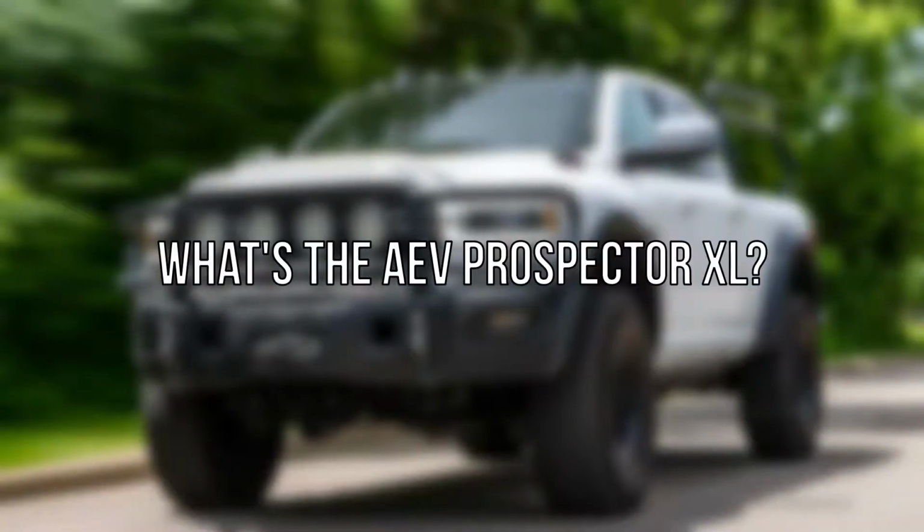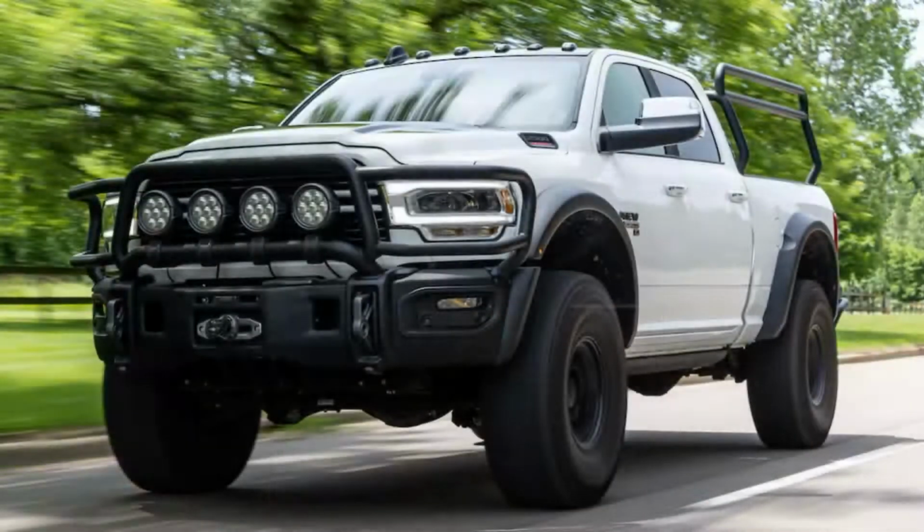What's the AEV Prospector XL? AEV offers two packages applicable to both the Ram 2500 or 3500, Prospector and Prospector XL. Both get toughened AEV bumpers, a 3.0-inch suspension lift, AEV wheels, plus interior and exterior badging and graphics. Tires are the principal difference between the two packages.